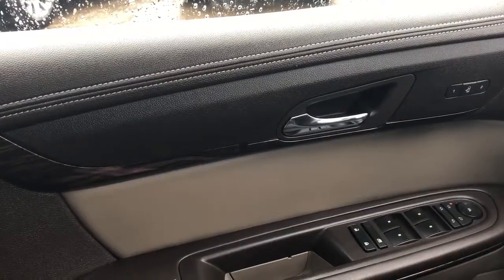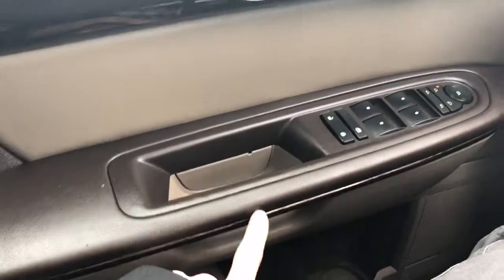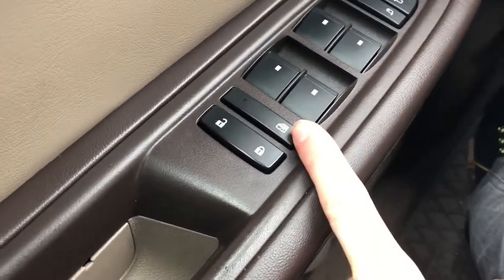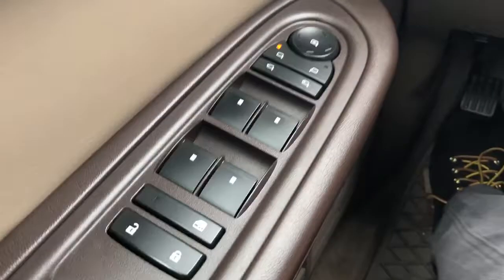Now onto the interior of the Acadia. We have our dark brown leather as well as our tan leather. We have a wooden strip that runs through underneath as well as below. We also have our chrome door handle. We have our memory seats as well as our lock and unlock, our rear window lock, our 4 window switches for front and rear, as well as our power mirror fold-ins and our power mirror adjustment.